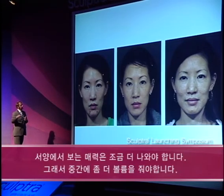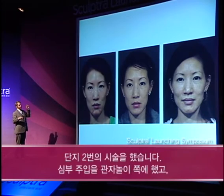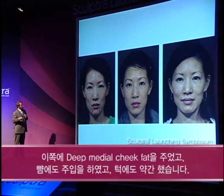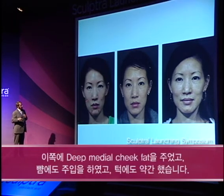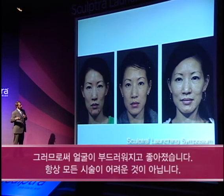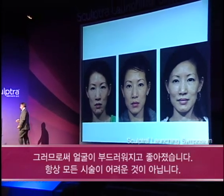But you see that a little bit of volume, and it's only 2 treatments of some deep injections in the temples, a little bit here in the deep medial cheek fat, then subdermal volume on the cheeks, and a little bit here on the chin, already makes her face look much softer and nicer and more at rest. So it's not always difficult, and it's not always a lot of work. You only have to look different to faces.